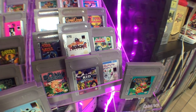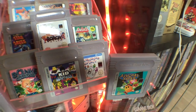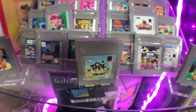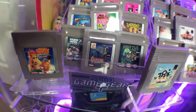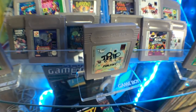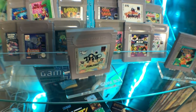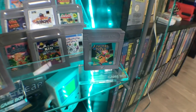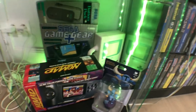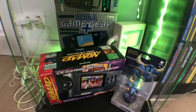You got your Kid Dracula, and then this is a label variant for Avenging Spirit. Now, over here, we got the three most expensive ones, probably. You got Spud's Adventure right there. You got Trip World, which is a Japanese and a PAL exclusive. And we got Amazing Tater. Yeah, awesome. Then below that is just some stuff I couldn't really find a spot for.